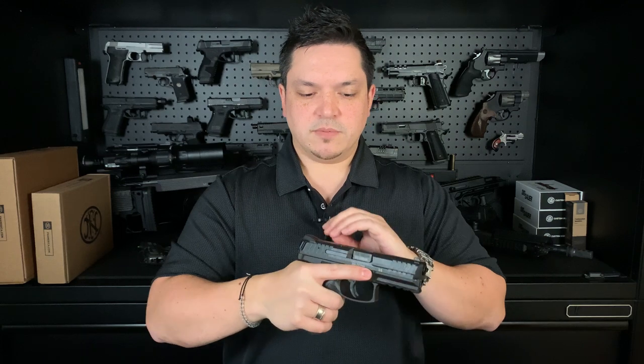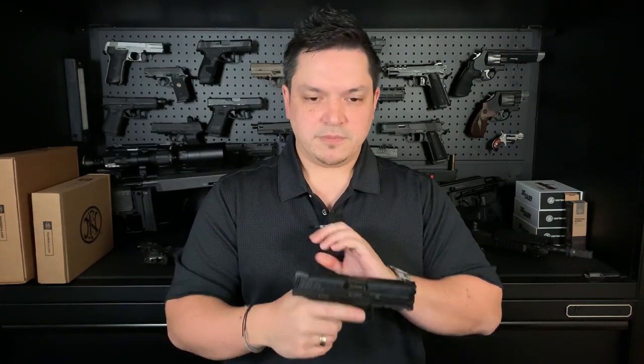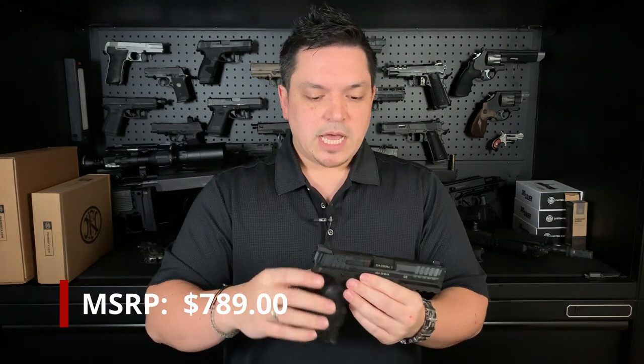So it does give you some nice surface area into your hand, and concealability could be, well, I'd say it's not for everybody because this is a pretty wide gun. Weight is 1 pound, 9.6 ounces, and we have an MSRP of $789.